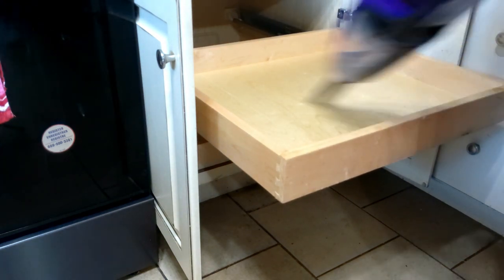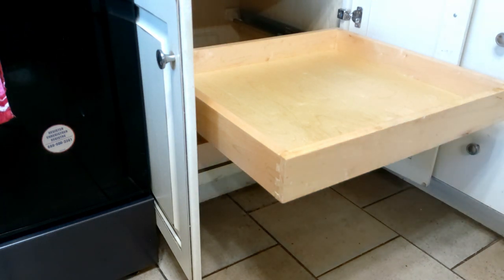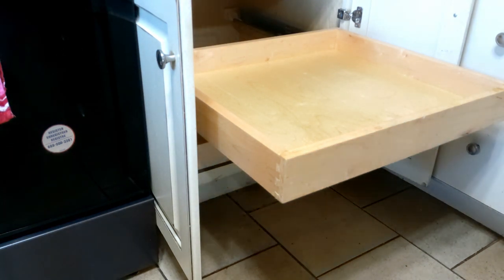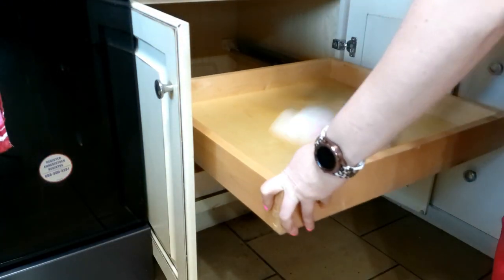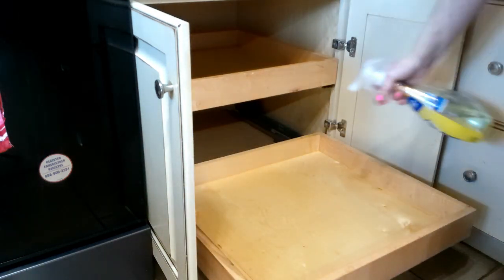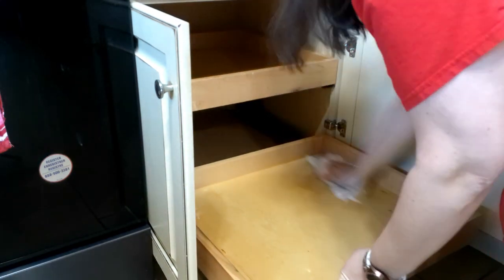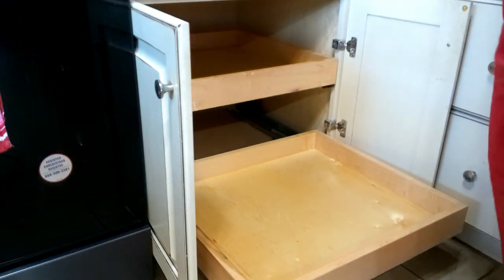So yeah. Now I'm vacuuming out these little drawers, and then I'm going to clean them with the same Lysol spray that I've been using, and then I'm going to put all the stuff back in. And you're going to see how much I decluttered. I got rid of that pitcher, and I got rid of that other flower pitcher kind of thing.